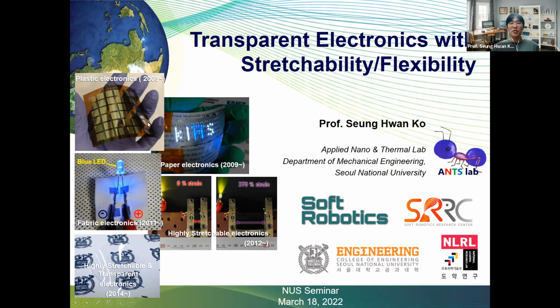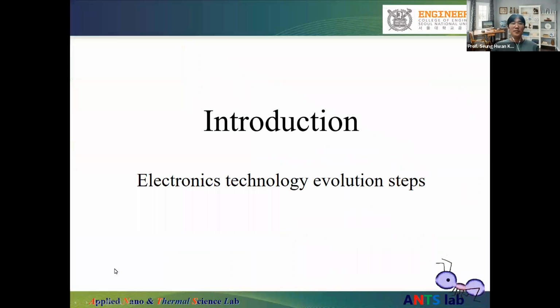Actually, I have been working on this topic over the past 20 years, starting from the flexible electronics on plastic and also paper and fabric, and moved to the stretchable electronics, and currently working on the next generation electronics with transparency and also stretchability simultaneously. Firstly, I will briefly introduce my perspective on how the electronics technology will evolve in the near future. I have to say this is my very personal viewpoint, and you may have a different perspective.